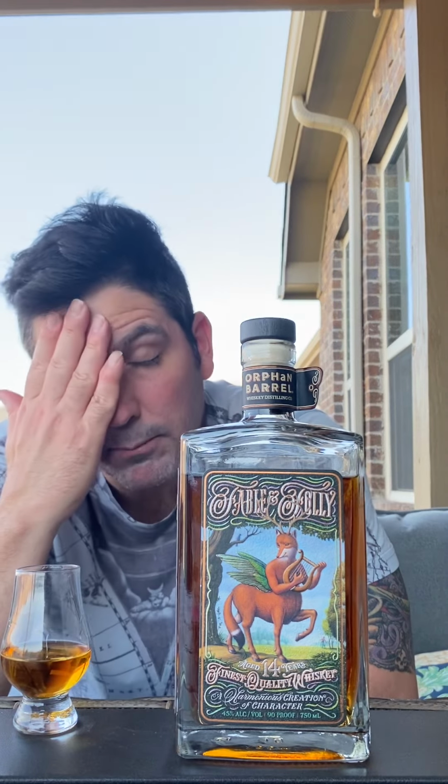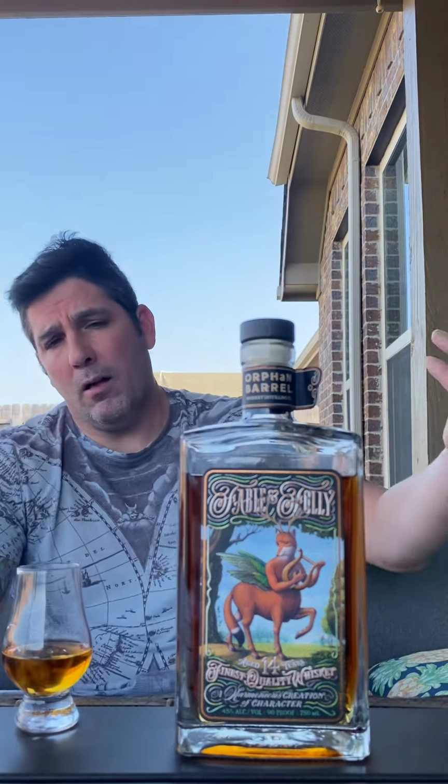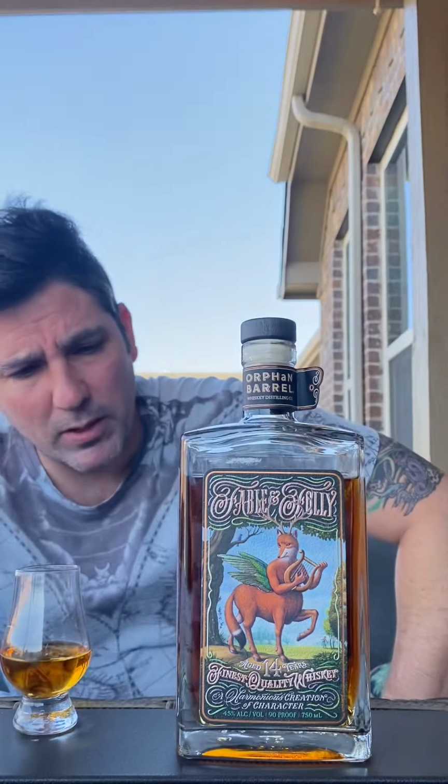I grabbed two of these bottles just so I could have a backup, just in case. And if I would have known what it was, I would have just bought the one, just to do a review and taste it for myself. I don't think it's worth the 150 bucks. Guaranteed no, for sure. It's an Orphan Barrel. It's a collector's item. I wouldn't spend 150 bucks to drink it. That's for sure. It's not amazing. It isn't really that great. I was kind of disappointed in it.